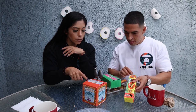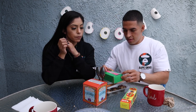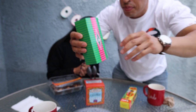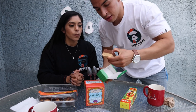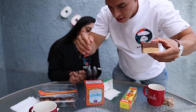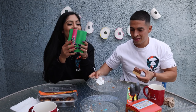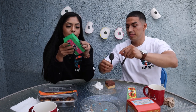Let's try these. Okay, or should we try that one? Let's try that one. All right, so this is Honey Duke's chocolate peanut butter fudge, guys. And it's one slice. We're about to try this. This is how it's looking. And we got that from Universal Studios. Yeah, Harry Potter, baby. Hogwarts. All right. Let's try this out. Let's see what this is about. Here you go. Thank you, my good man.